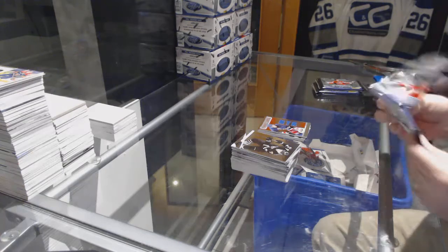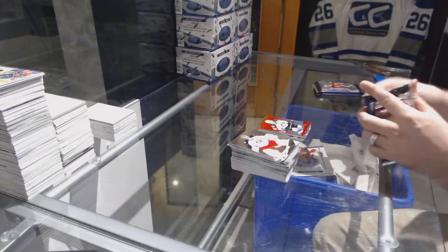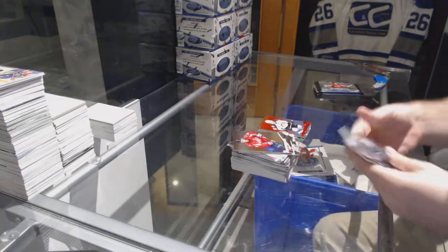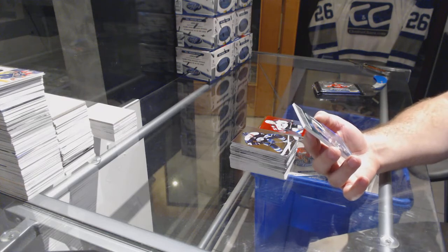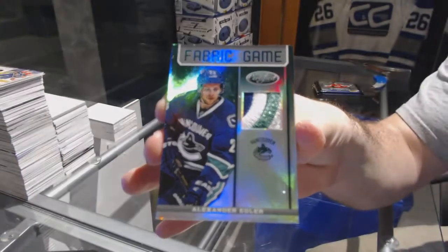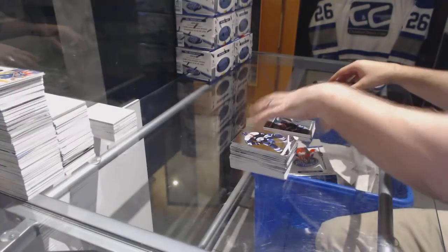That's where you can see what the cards actually sold for on WatchCount. We've got for the Avalanche, to 199, Gabriel Landeskog. That's sexy. Fabric of the Game patch number 25 for the Vancouver Canucks, Alex Edler.